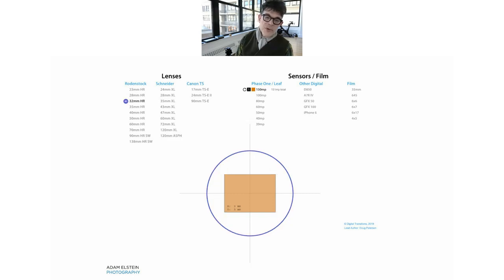Move to the 32 and suddenly we do have movement. And I would say the 32 is a fantastic lens. I'd love to have a conversation about uses of that lens. I find it has some degree of distortion, but it's an amazing lens. And you do get pretty good movement with the 32. It's one of my sort of go-to lenses.